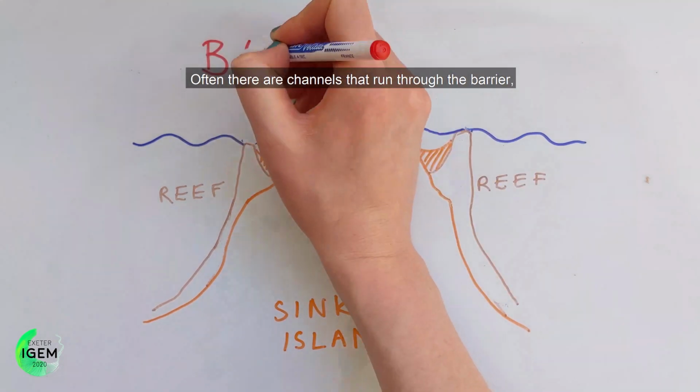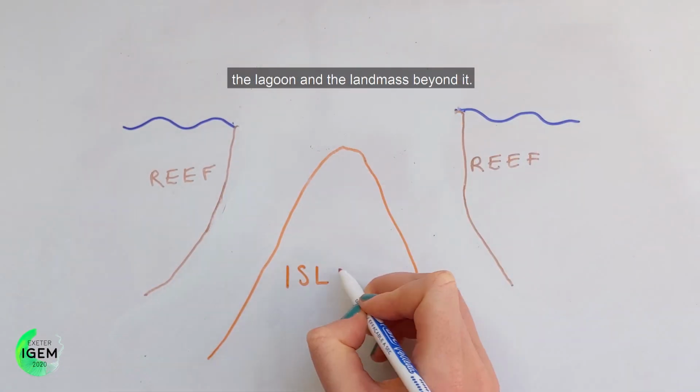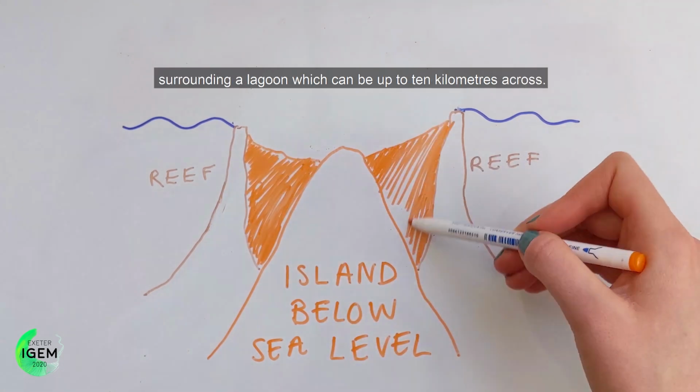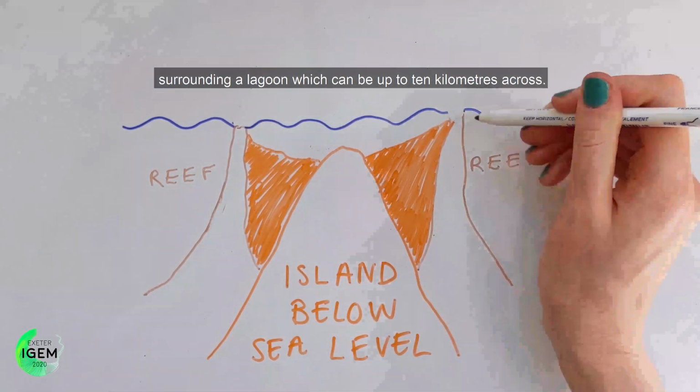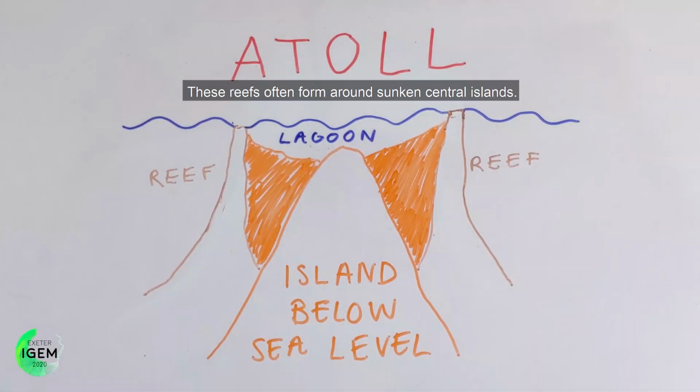Often, there are channels that run through the barrier, giving the marine ecosystem access to the lagoon and the landmass beyond it. The reefs in an atoll are ring-shaped, surrounding a lagoon which can be up to 10 kilometres across. These reefs often form around sunken central islands.